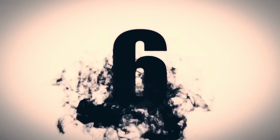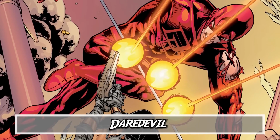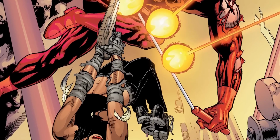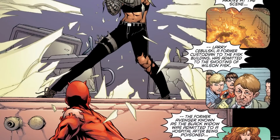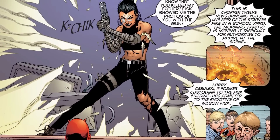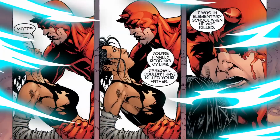Number 6. Daredevil. Maya became a pawn to be used in one of Kingpin's many plots to destroy Daredevil. Knowing Daredevil's true identity as Matt Murdock, Wilson arranged it so that the two would meet, hoping for them, of course, to start a romance, which they did. Kingpin then made Echo believe that Daredevil was the one behind the murder of her father. She went after Daredevil and attacked him, but with her face left uncovered as she fought, Matt recognized her.